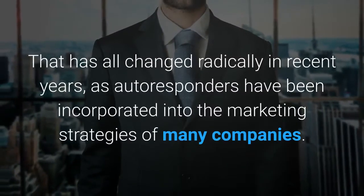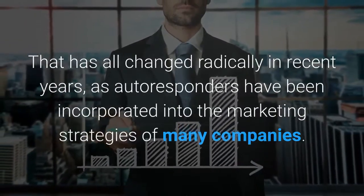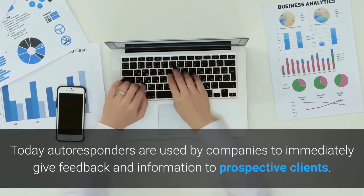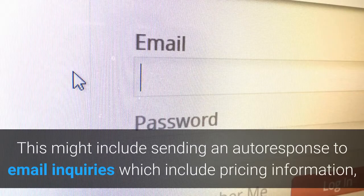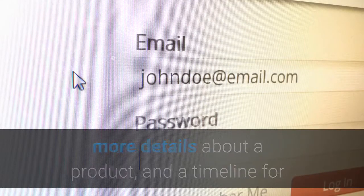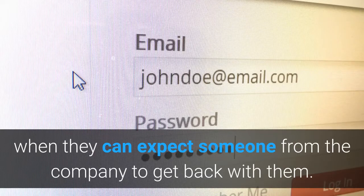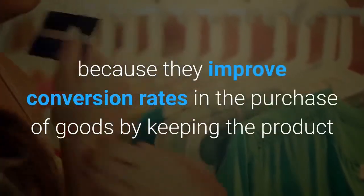That has all changed radically in recent years, as autoresponders have been incorporated into the marketing strategies of many companies. Today, autoresponders are used by companies to immediately give feedback and information to prospective clients. This might include sending an autoresponse to email inquiries which include pricing information, more details about a product, and a timeline for when they can expect someone from the company to get back with them. These client touches are a valuable commodity in the world of marketing because they improve conversion rates in the purchase of goods by keeping the product or service in the mind of the purchaser for a bit longer, as well as provide the company with an additional opportunity to provide the potential customer with more information on the product.